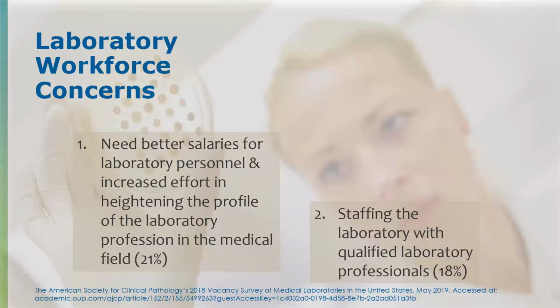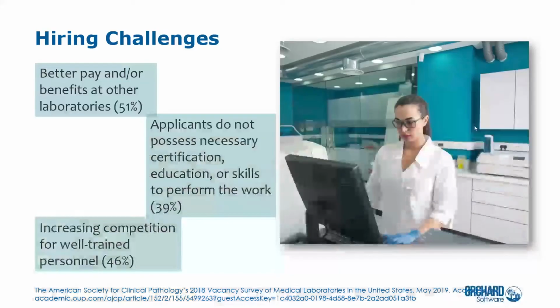That same survey took a look at what are your top laboratory workforce concerns, and the top one, just like we had looked at in our survey, we need better salaries for laboratory personnel and an increased effort in heightening the profile of the profession, and I completely agree with that. Second biggest concern in the survey was being able to staff the laboratory with qualified laboratory professionals. They're just not out there. They're hard to find, so there's competition to get them.